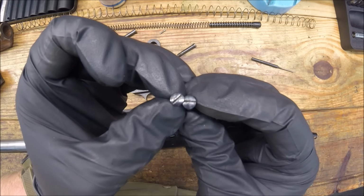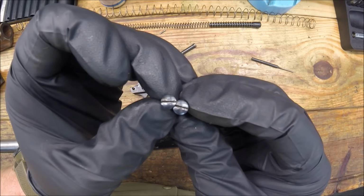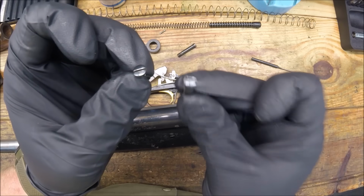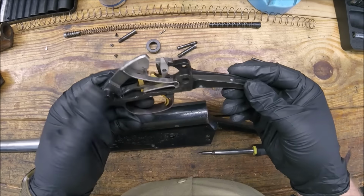You align that in the receiver there, and then that other little screw sits in there, and that's what retains and keeps it from spinning. So as long as this little guy is tight, this will never come out, regardless of how tight it is. You got your trigger group here.